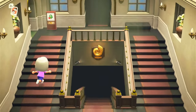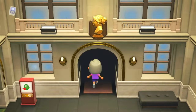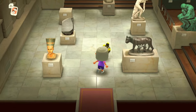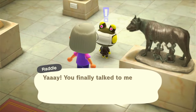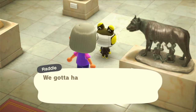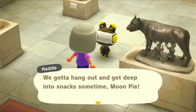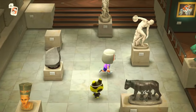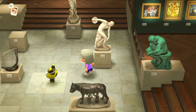Up the stairs. Oh, Rattle's in here. Hey, Rattle. Yay, you finally talked to me. I keep meaning to say hi, but you always seem so busy. I am. We gotta hang out and get deep into snacks sometime, Moon Pie. You know it.